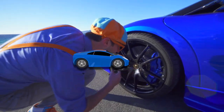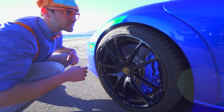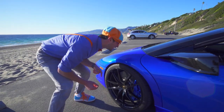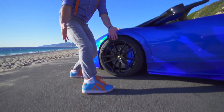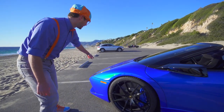Look! Wow! It's such a pretty blue color. Look at it. I love the color blue. Just like my shirt, my hat, and my shoes. Whoa! Ooh, look up here.